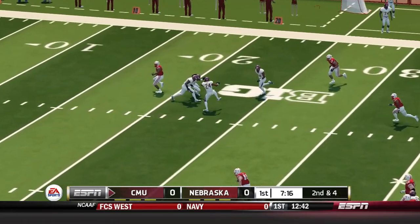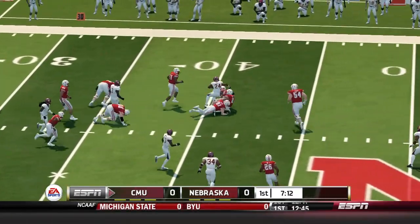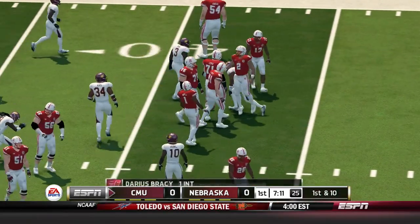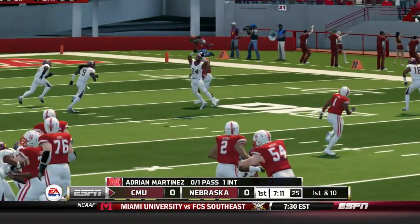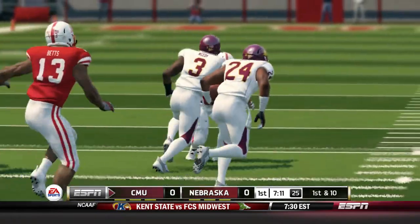As he throws, and it's going to be picked off. Oh, boy. I bet he knew as soon as he released that football that he shouldn't have made the throw. And that's the thing. When you're under that kind of pressure, it takes away that one split second you need to scan the area so you know where it's a safe throw.